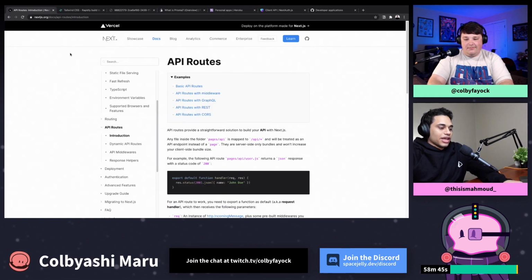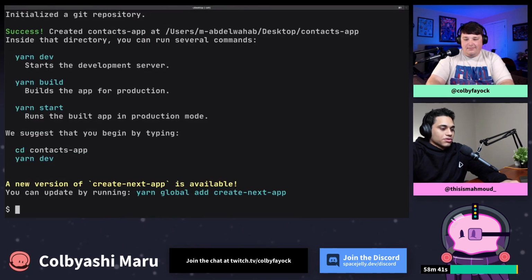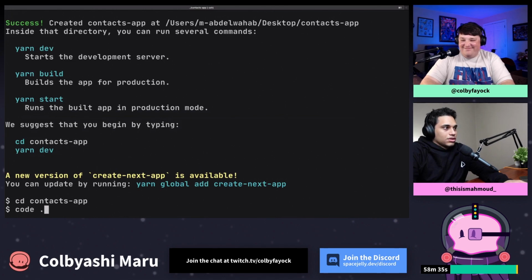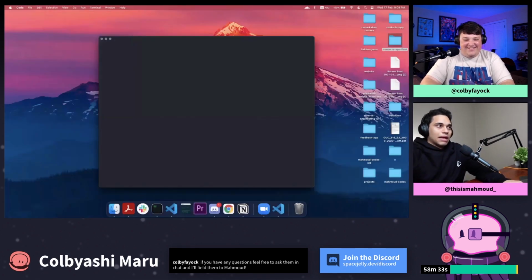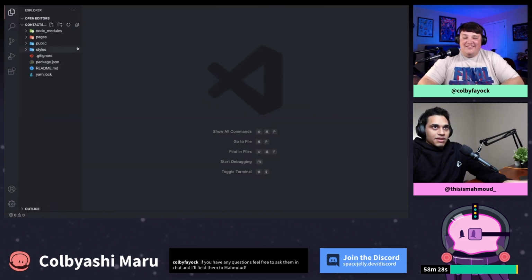This is Next.js. And also we'll be working with TypeScript. So first, let me cd into this directory, contacts app TypeScript, and open it in code. Yeah, so TypeScript. At Prisma, we're big fans of TypeScript because it has a ton of benefits.